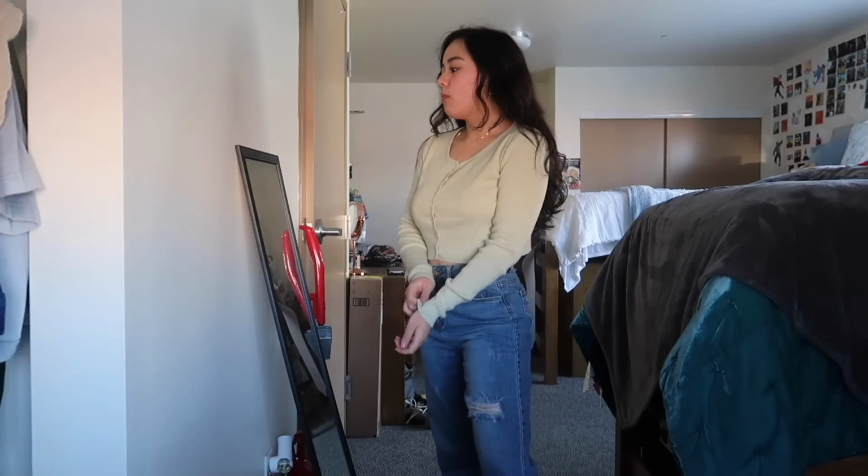Some sorority girl just found out who her big is. That's funny. Okay, next up I got this long sleeve shirt or sweater type thing. Nice little button up. Very cute, yeah.